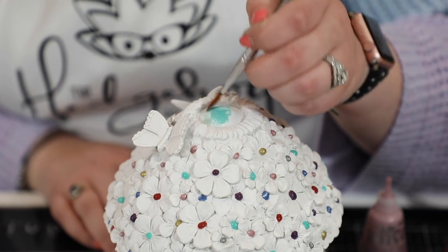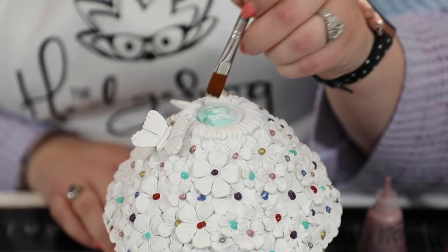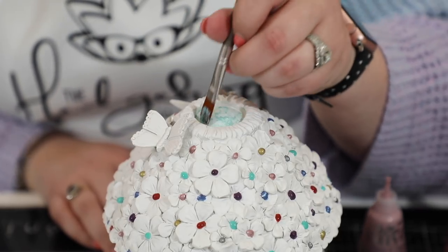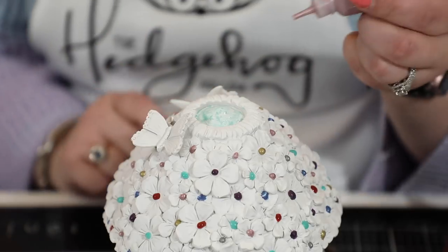It's super easy. You can just paint in your top piece. Another way to use your Nuvo drops, and then we can take the pink.